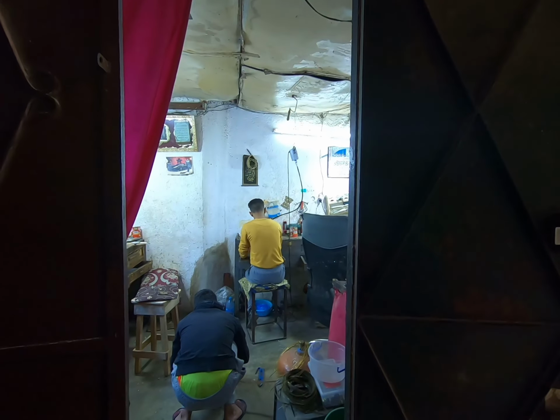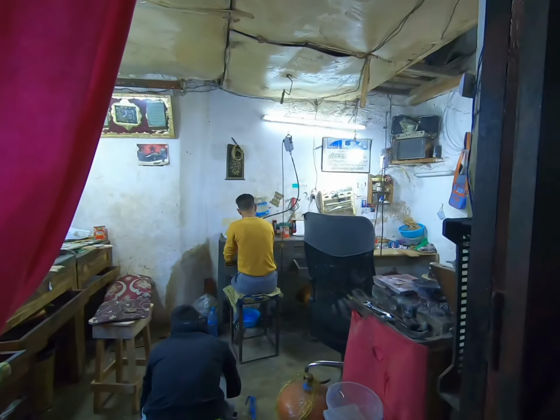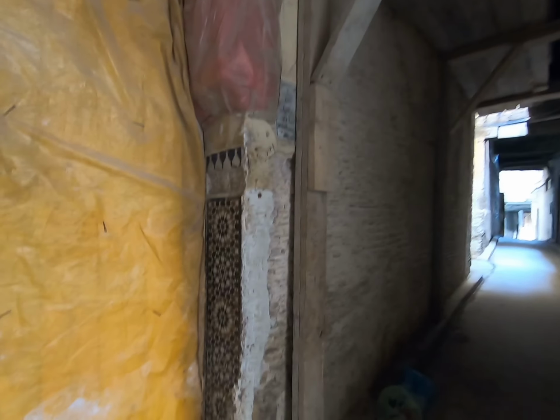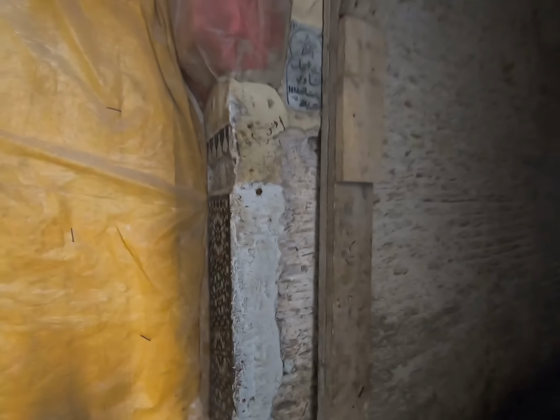Yes, you're working. Yes. No machine. No, by hand. Really artisanal. This building is from 1014. Exploration. It's in renovation right now.